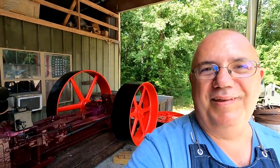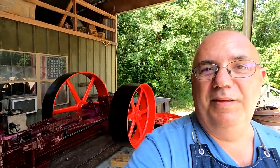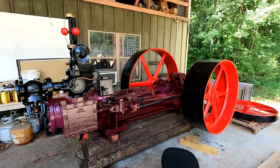I'll fill you in on a little bit of details there in a minute, but anyway, I wanted to give an update of the whole project because it has been a while, and we have made a lot of progress on this over the last few weeks. So there is the Frick engine, and it is coming along. It is still being painted at the time.